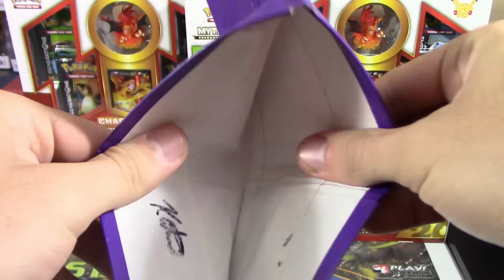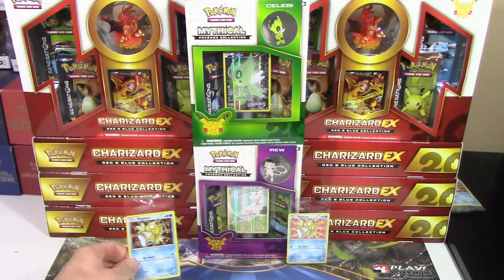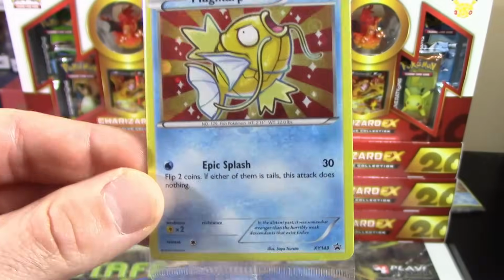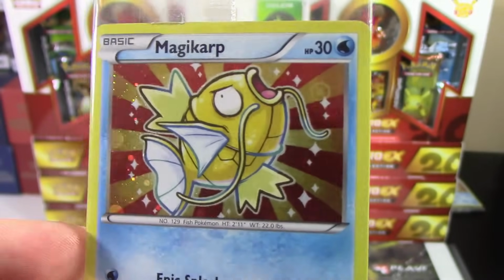Our poor wallets. Oh, you guys have no idea. They're starving. There is so much TCG product here for you guys today. We went to Pokemon Day, as you can see. We got the carp, guys. We got the X and Y promo number 143 shiny Magikarp.